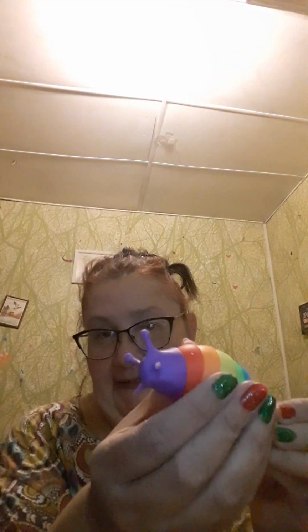And from my aunt, I got a finger slug. It looks like this. It's really cute. It's just so cute. Like that. And then I got these microfiber pillowcases. Light gray for my aunt as well.